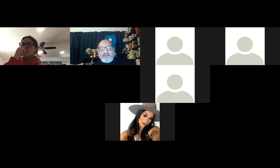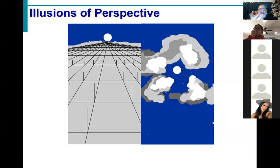Obviously, even in this simple illustration, they don't look the same. But you're right. Out in the real world, it's so much more powerful. Just with these simple lines, it can make the left circle look bigger than the right circle. But when you're out in the real world with all of your perspective information, then yeah, the moon looks huge when it's at the horizon and tiny when it's at its apex. Absolutely.